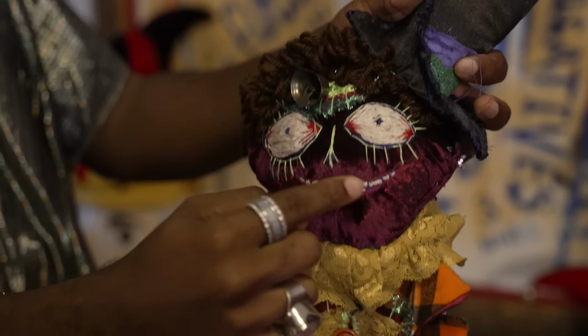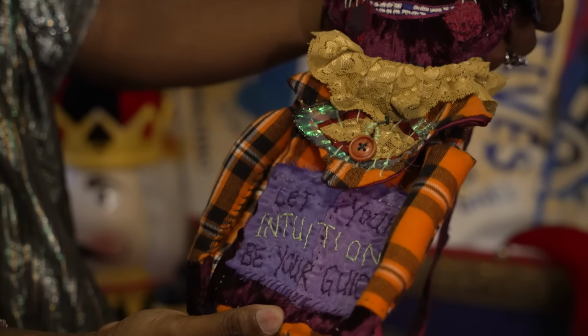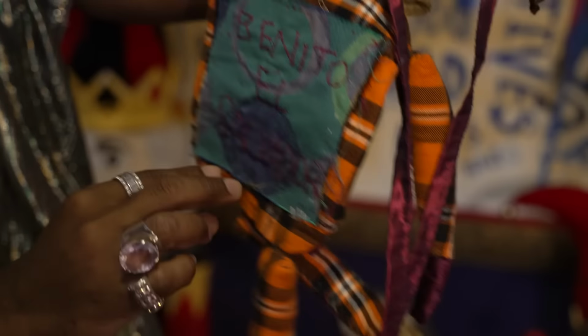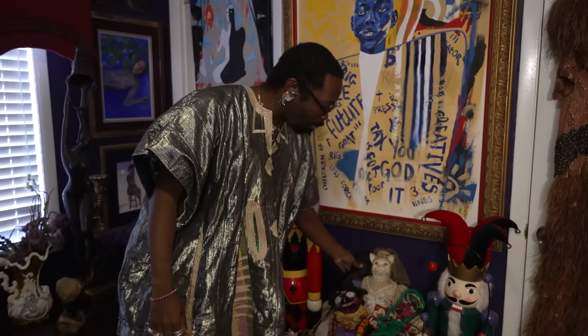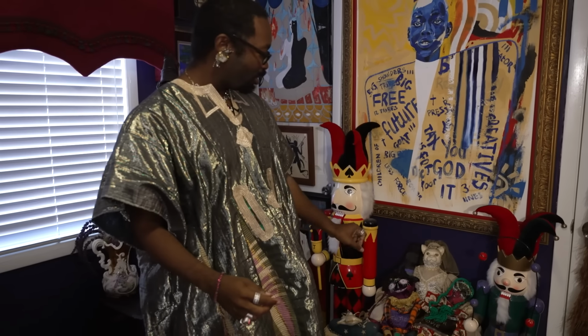He stitched the eyes, the teeth. This one says, "Let your intuition be your guide." And he even stitched his signature in the back. They hang out with this cat, which was a gift from one of my models. And this reminds me of Tim Burton characters, just mischievous.